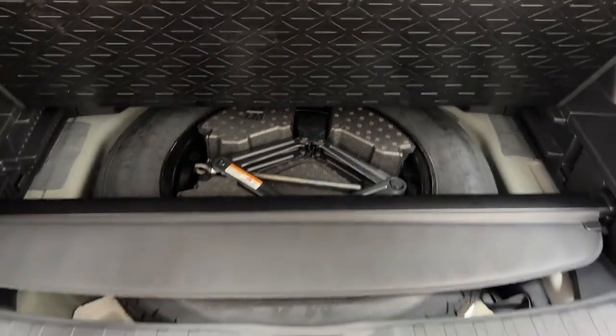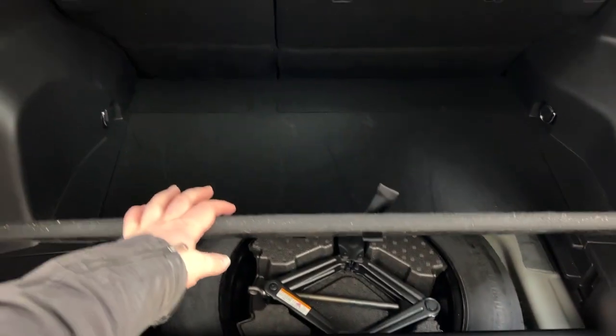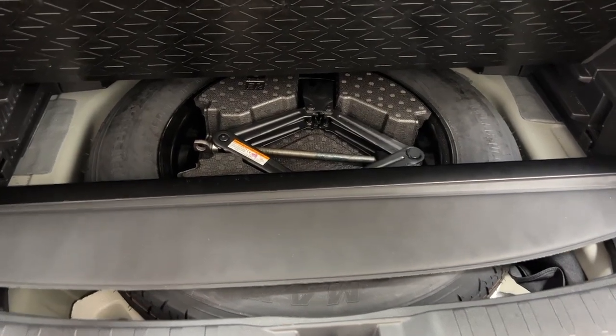And taking a look just underneath the floor, you do have your cargo cover, which is nice because in the event that you do need it, you can actually have it taken out from underneath the floor. Or if you're not using it, you can place it underneath the floor with your spare tire as well as your jack and toolkit.